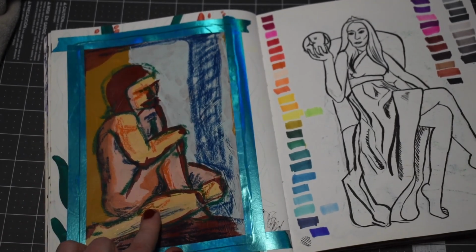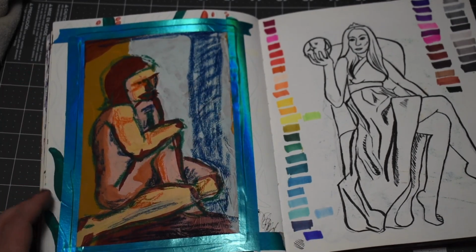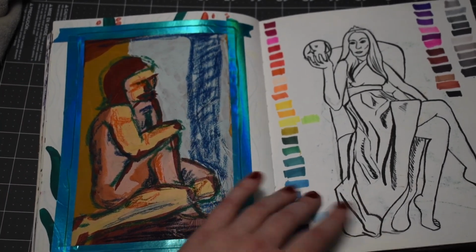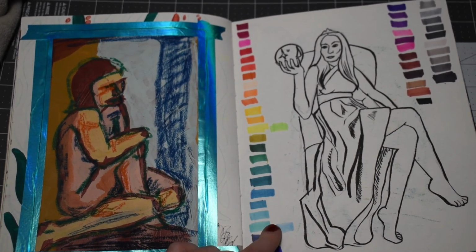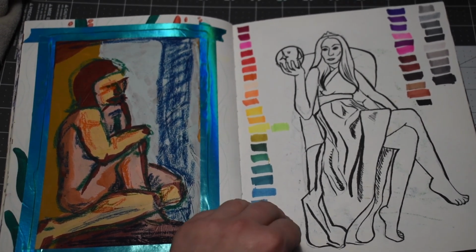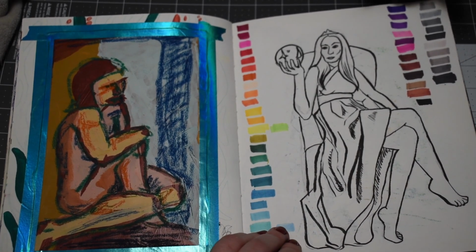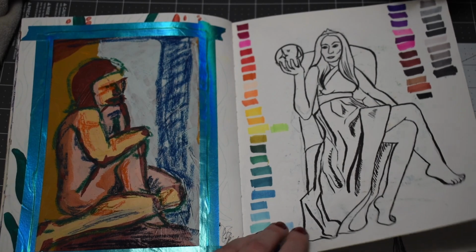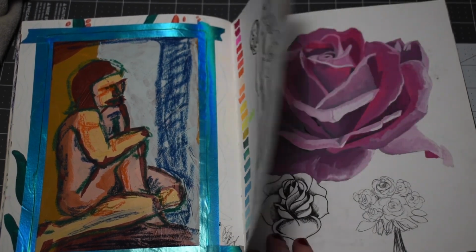This was from a different journal where I was using up paints and messing around, and I was covering up something gross, something I don't like underneath it. And then this one was just a sketch, and I wanted to test out some alcohol markers that I got. I should not have tested on this page, but alas, I did. I'm not crazy about her, but I think I didn't want to deal with trying to make it better. I mean, it's not bad, but it's not great.